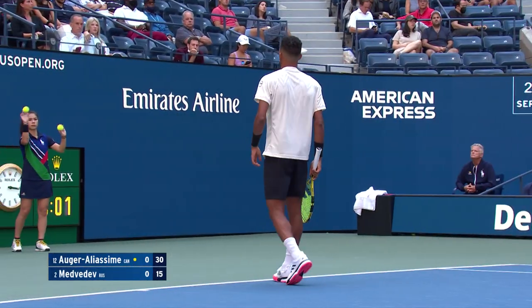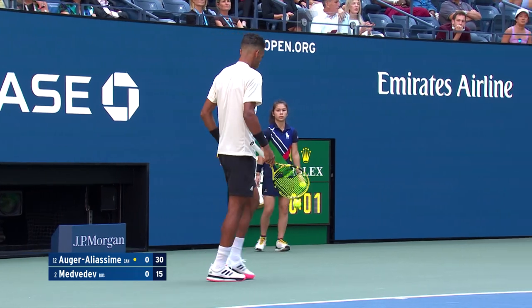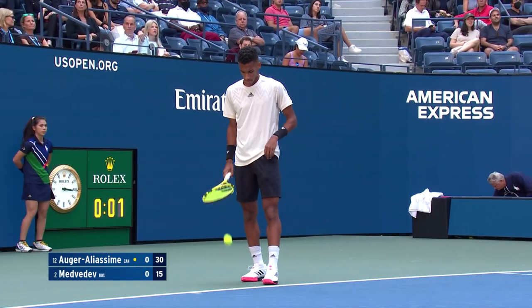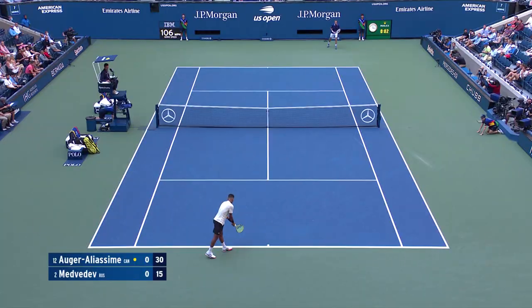And I think your point about serve patterns is great. Does Auger-Aliassime change anything, knowing he knows where Medvedev is going to be? Yeah, we have seen players try to use the wide serve a lot against Medvedev, the slider wide, because that's where the room is in terms of just the space. But to be honest, it actually hasn't been particularly effective.